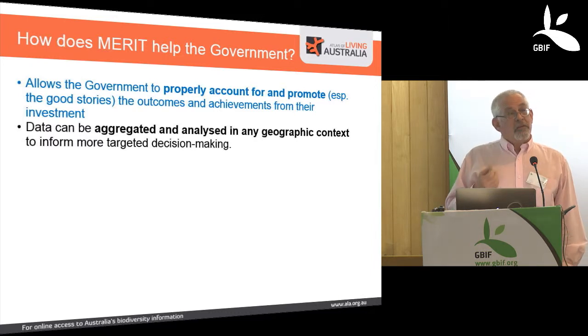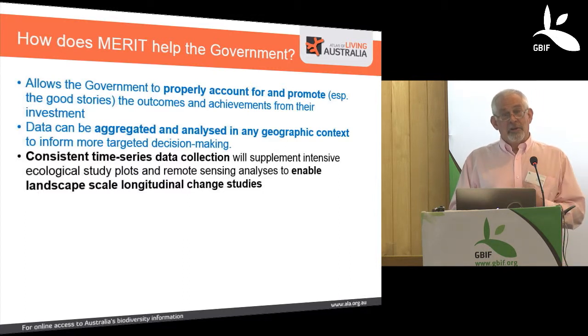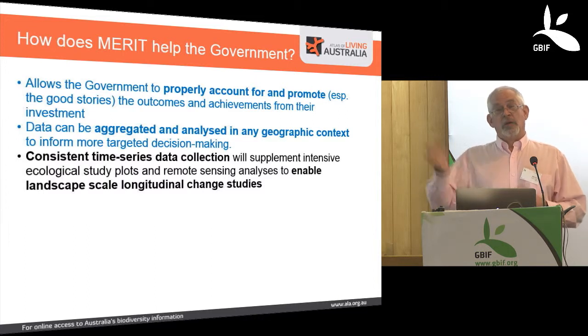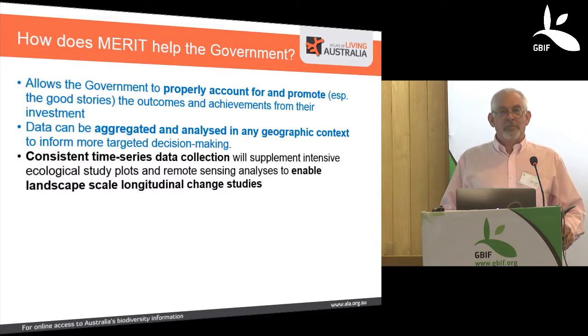We're providing the ability for consistent time series data collection, which is going to enable landscape scale longitudinal change studies. I think this is very important. We're linking biodiversity and NRM outcomes. So if you go in and say, well, you gave me $1 million and I've done weed removal in these parks, well, so what? Has that made any difference to the biodiversity?